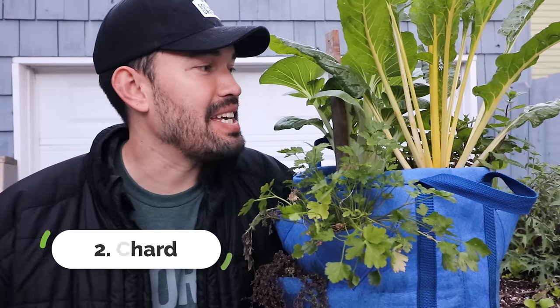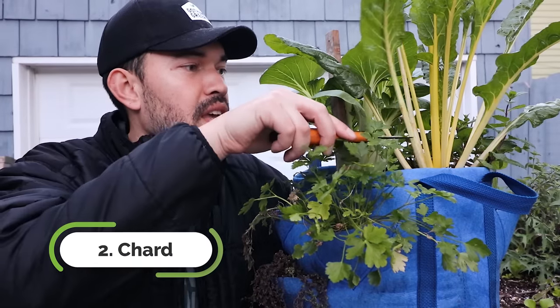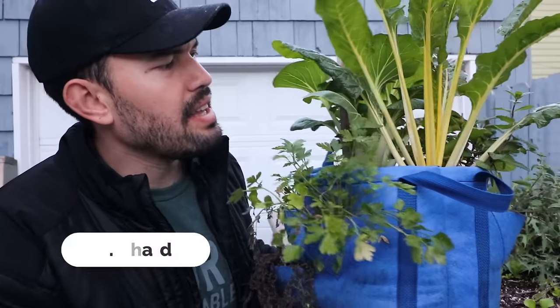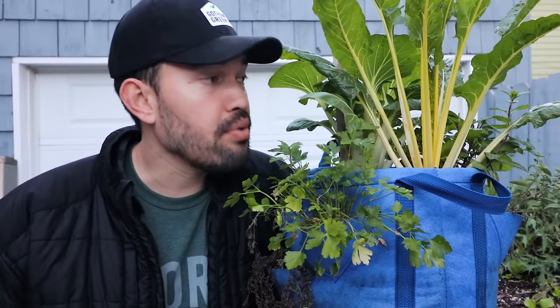Crop number 2 is chard. We have this yellow chard here that looks absolutely amazing. It is looking slightly more pale than I would like it to, but it's been growing for a while in a pretty shady spot. In fact, I actually forgot about this grow bag for a little bit, and only recently did I pick it back up, and lo and behold, everything's growing pretty well.